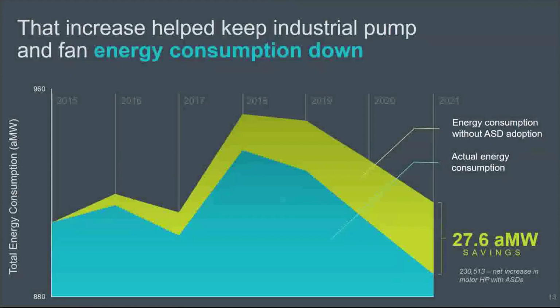And so as you can see, the actual energy consumption is represented by that area in the teal blue, and then the difference between the actual energy consumption and that baseline case represents savings that we can directly attribute to ASDs. And that increase over the past 6 years amounted to about 27.6 average megawatts of savings. If we put that number in a more digestible form, that's the equivalent of the annual energy consumption of about 20,000 Northwest homes. So ASDs have brought us a lot of savings in the region in the past 6 years.